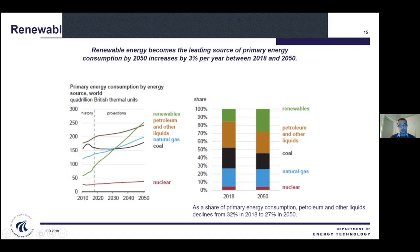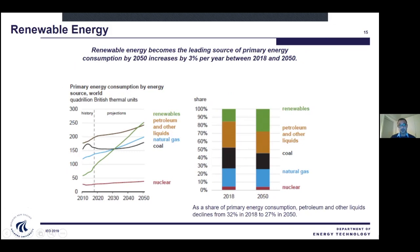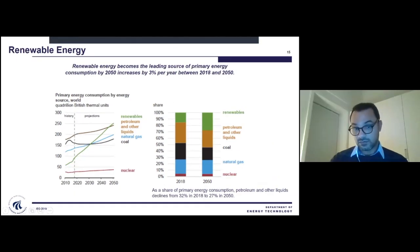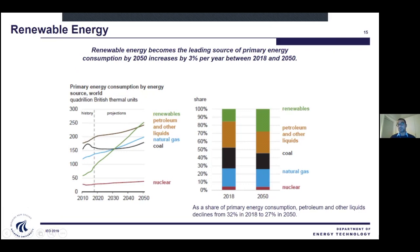So you can see there will be an increasing trend in renewables compared to petroleum and other liquids. Petroleum and other liquids will decline from 32% of primary energy consumption in 2018 to 27% in 2050. And definitely there will be less dependency on coal, because in Europe we are mostly going to close the coal power plants, and we are using wheat straw, biomass gasification and these forms of renewable energy.